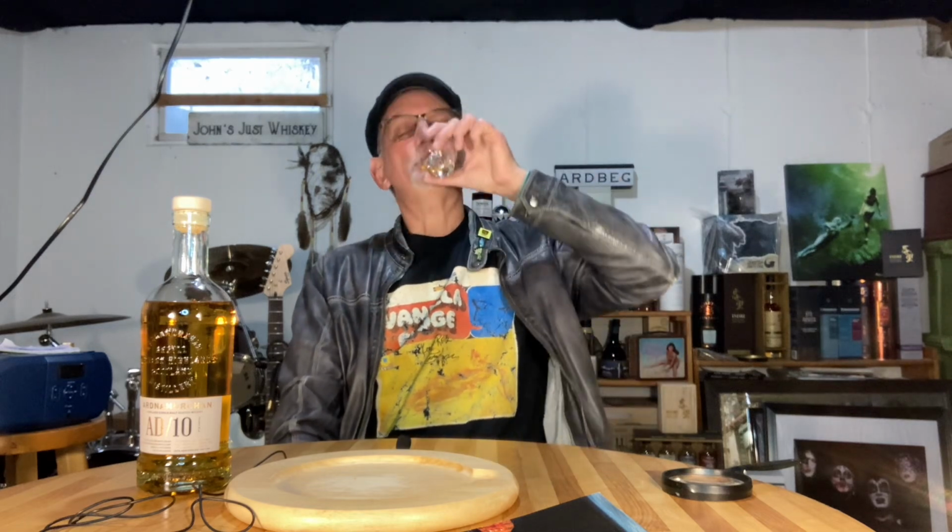Is it heavy-handed? Maybe, maybe not. I'm going to give you my overview of this in a score in a little bit. Finish on this one more time. It's very nice. Sweet. Medium to medium plus finish. And that sweetness turns to a tartness. And the oak spice, it's there, but it's very well polished, very well integrated.